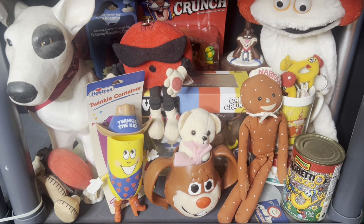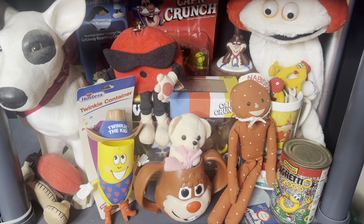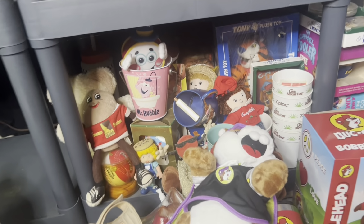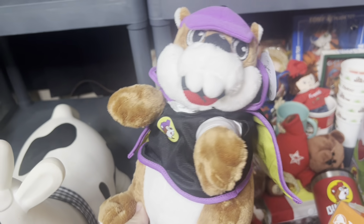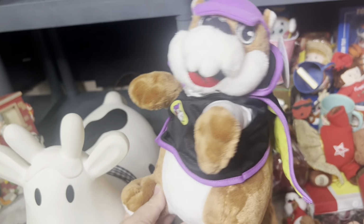Well, let's jump right in and start valuing some of these toys and see what they're worth, and at the end of the video we'll give you the grand total to see what everything was worth. Let's start out with a plush from this store we have in the South called Buc-ee's. This is their mascot character, and this plush is worth about $20.